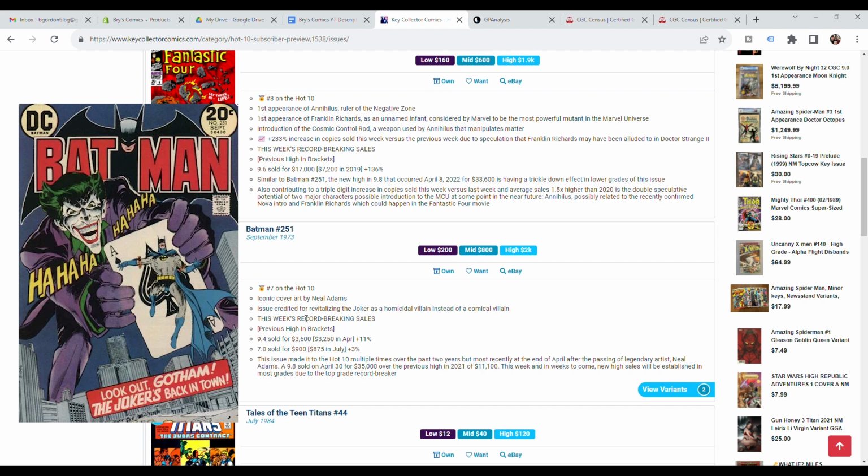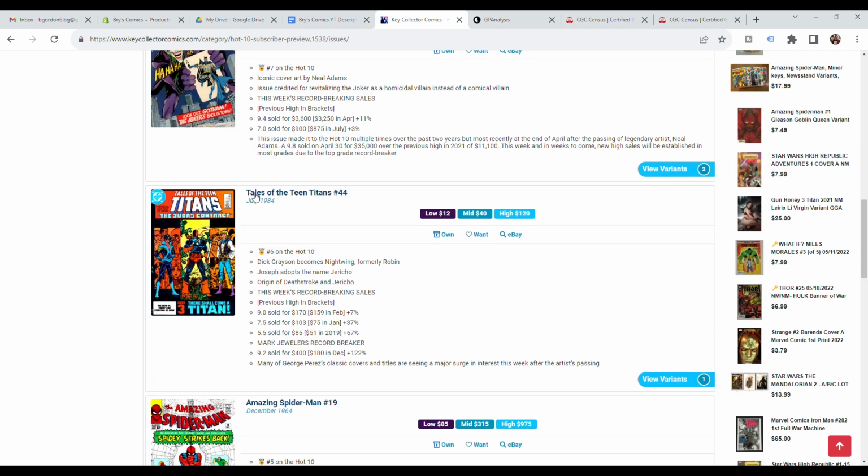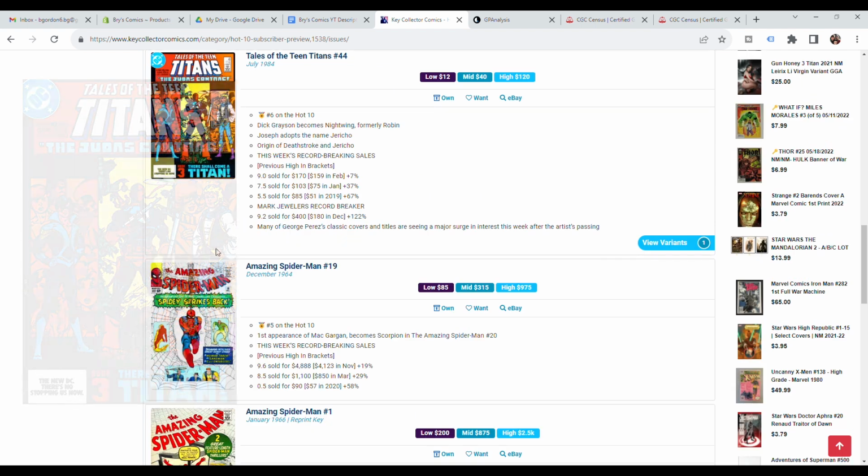This book in itself, even before the news of Neal passing, was hitting this hot list because it's such an iconic cover. It's just one of those Batman keys that will continue to have good investment potential going forward. And in the same vein, we have Tales of the Teen Titans number 44 because of also the unfortunate passing of George Perez, causing a major surge in interest for his classic covers, titles, and characters. This being where Dick Grayson becomes Nightwing, and also the origin of Deathstroke and Jericho. So fans just want to secure those keys that mean the most to them related to these legendary creators.